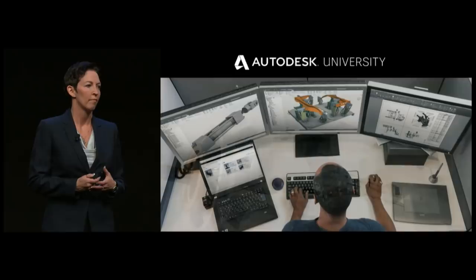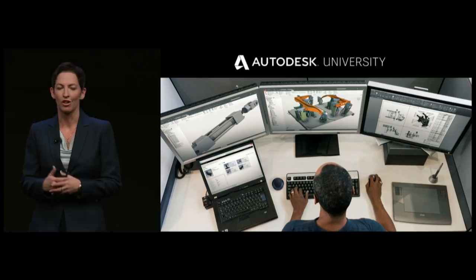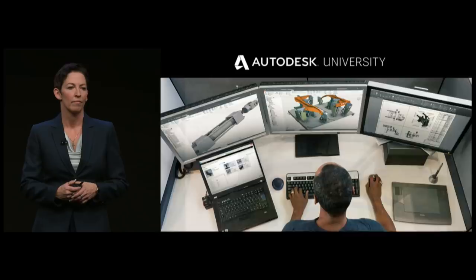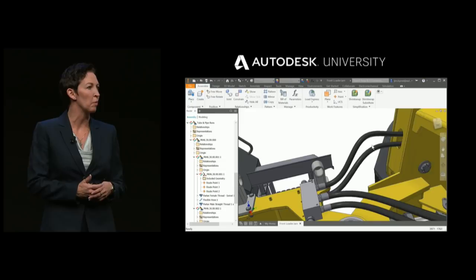Many of you have experienced life as mechanical engineers, designers, and production engineers. We know that user experience is the deciding factor between a product that's going to be central to you and a product that's never going to see work in your business process. With an eye to that user experience, we've made a raft of improvements to Inventor over the past year, 243 of them, to be precise.